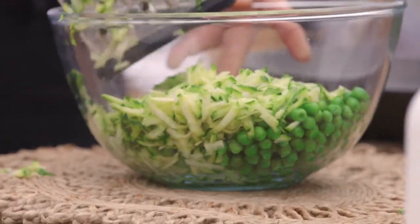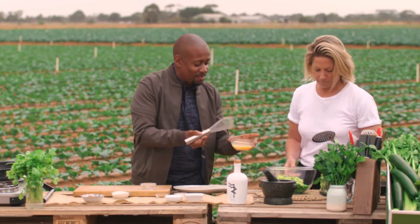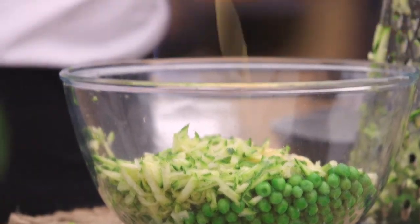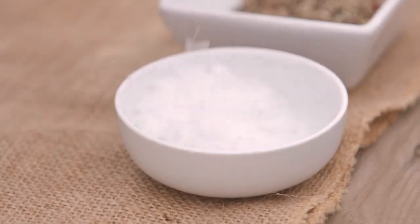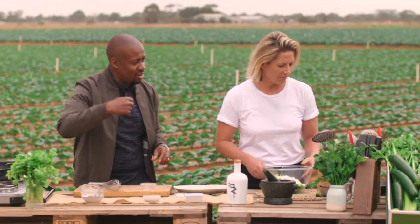We are. So that beautiful fresh zucchini, I've added the peas in there already. Gonna add the egg in. Just one egg, nice and easy. Couple of teaspoons of dried cumin. The flour, pinch of salt. Do you want to just bind that with a little spoon? Just give it a fold through.